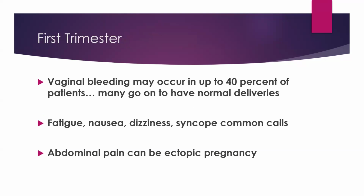So during the first trimester, mom realizes she's pregnant and goes to a checkup, and that's kind of it as far as the medical side goes. Some patients may still have vaginal bleeding, up to 40% of patients, and just because they have that does not mean that anything is necessarily in jeopardy. Obviously, we would transport and still get mom checked out, but vaginal bleeding does not necessarily mean there's something wrong. A lot of women still have spotting during their first trimester.